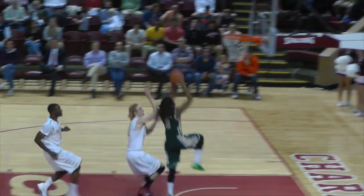Away by Marcus Thornton. The other way with a dunk. It's up and good.